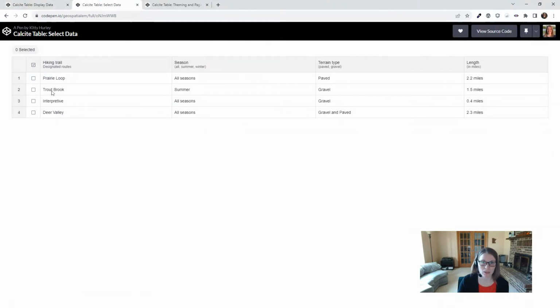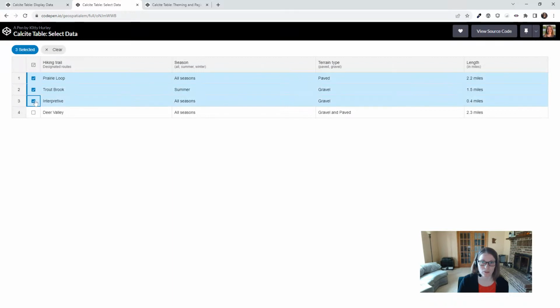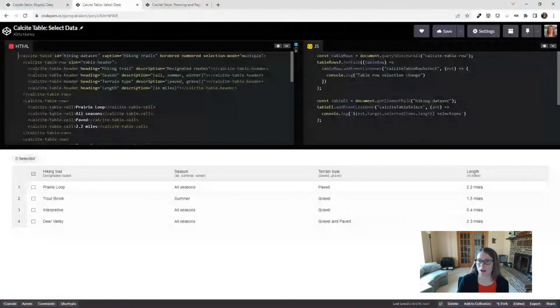As Sky mentioned, we can do selections within our table, our data. We can also clear that data. We get context of how many records are selected, whether it be one or many. And so what that looks like, we go in here, Sky was mentioning bordered, and we can number those records. And then we also have a selection mode attribute as well.